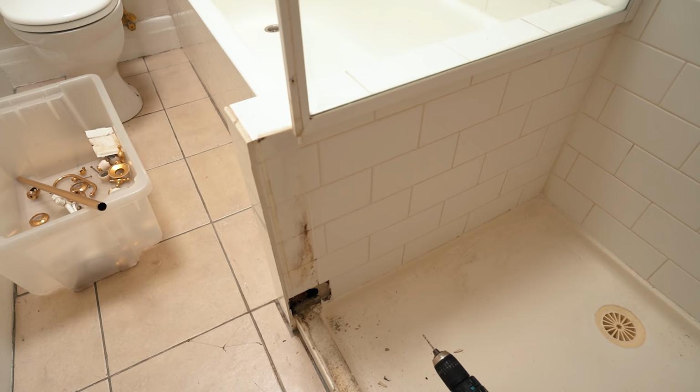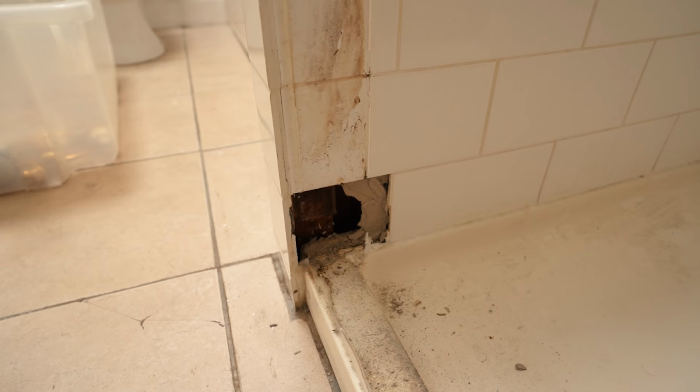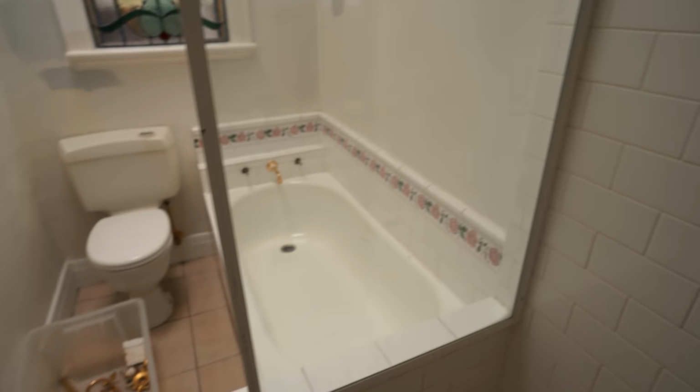Jono. What? What's this? That's a hole. I thought we said no holes. We didn't say no holes. We said no retiling. What do you call that? It's a hole. I'm just gonna have to patch it. Patch it? Yeah. We're gonna have to at least buy one tile.